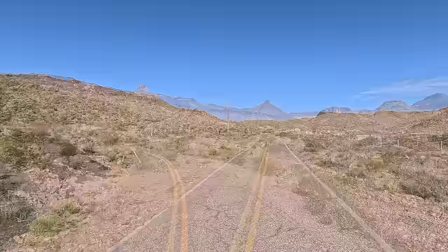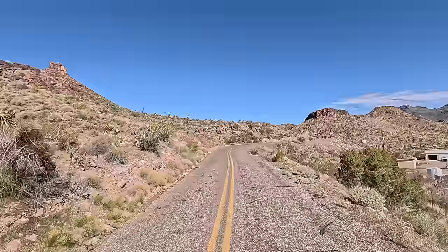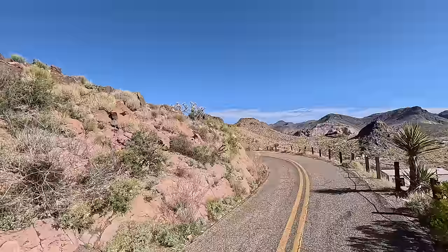Quite a few people live out here. You know, this place is honeycombed with mines. This is a mining mecca forever. They've been going underneath the ground and pulling out gold, silver, all kinds of minerals here.